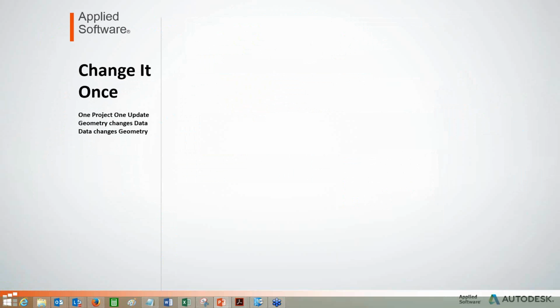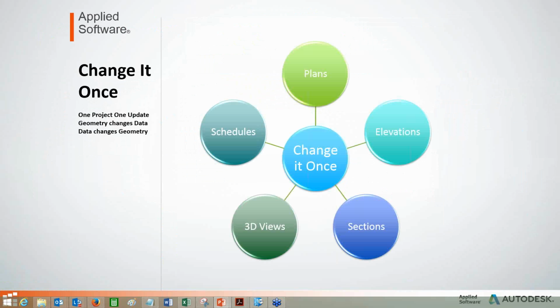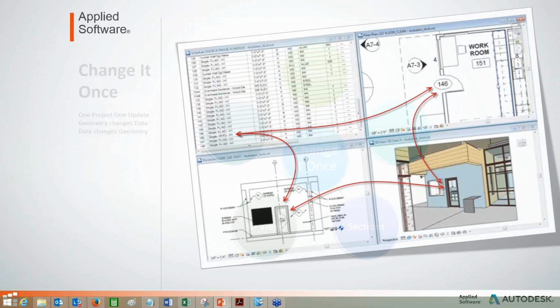The most important thing to consider about BIM is the change it once features. One project, one update. The geometry changes the data, and the data changes geometry. And a good way to think about this is if you change something in the plan, the elevation, the sections, the 3D views, and the schedules update. And it goes around and around. If you change something in the schedule, all the other items change as well. This is really where the greatest benefit of BIM is.